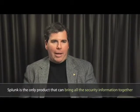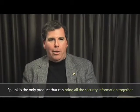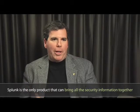Federal agencies should implement Splunk because it's the only product out there that can actually bring all of this security information together and allow it to correlate, to really be a coherent picture of your security posture. A lot of security information management systems have been brought into agencies, fallen flat on their face because they just don't scale to bring all of these different data sources together in a structured database. They can't handle the volume of data in any kind of meaningful way.